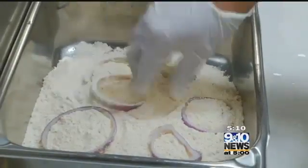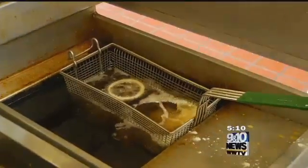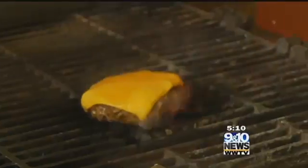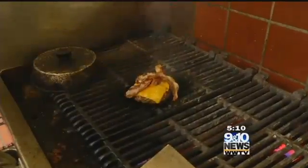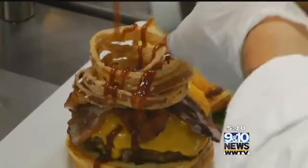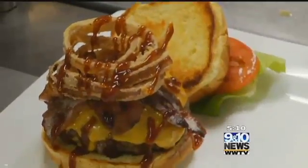The sweet red onions are soaked overnight, then dredged in flour and deep fried. It's almost like a really, really fine onion ring. Topping the burger is sharp cheddar cheese, bacon, and a hefty stream of beer-made barbecue. We take it and we boil it, so it's almost like a syrup. I can't give you the rest of the recipes, but that's how we make our barbecue sauce. It's made in-house right here.